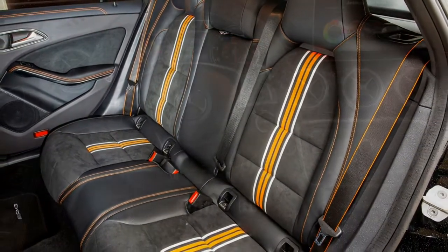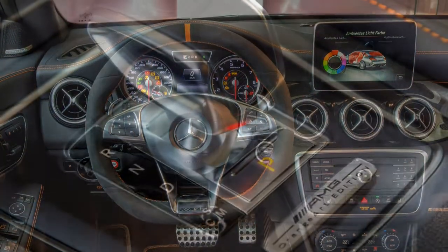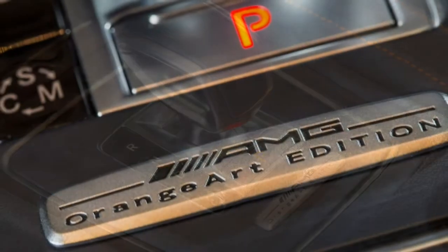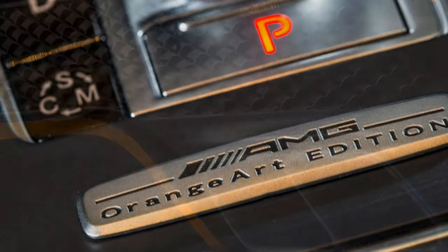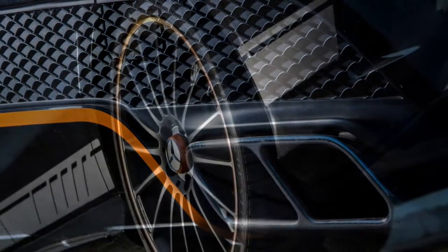Interestingly, it's not all that expensive to run either, providing you drive with restraint. Fuel economy is a claimed 40.9 miles per gallon average if you can control your right foot, while CO2 emissions of 161 g/km mean road tax isn't going to bankrupt you either.